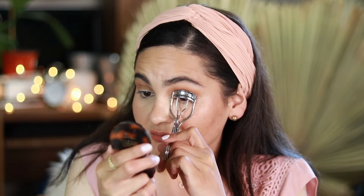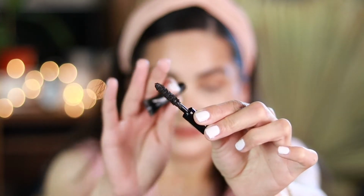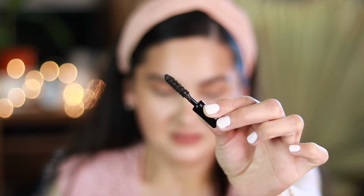Ooh, this wand, and this is the Le Volume de Chanel mascara. So this is how the wand looks. It's a very huge wand. See, it looks like this. So we're gonna try it out on our beautiful eyelashes.